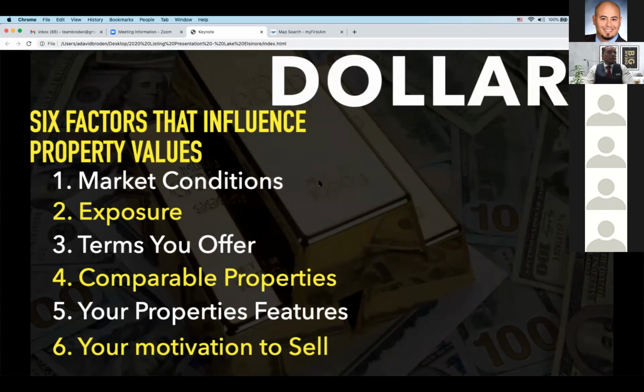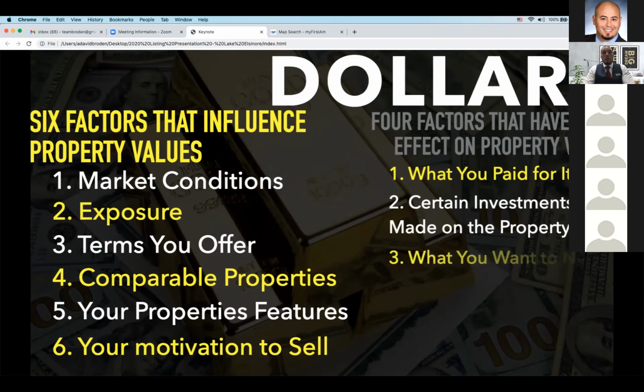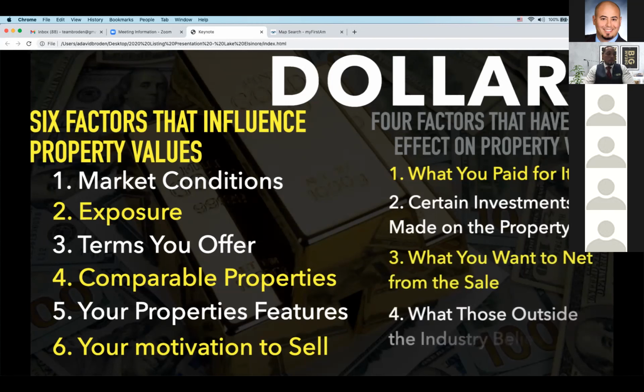Then there's the 6 factors that influence value. This is going to talk about how they're going to get dollars in their pocket. The 4 factors that have no effect on value. Now, before you went to your listing presentation, you should have made a phone call. This is another training that we can go over. We won't cover it all today, but you should have found out how much they owed on their home. You want to know how much they owed on their home because you want to provide them with a net sheet. All right, so we're going to jump screens again real quick.